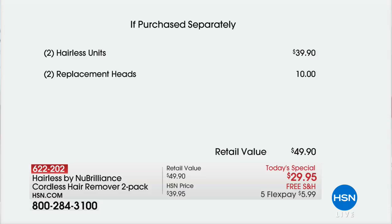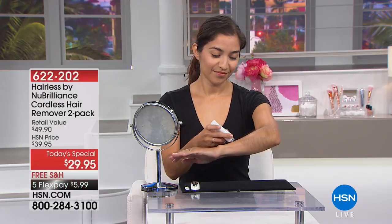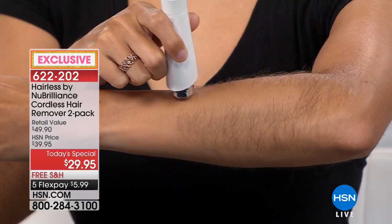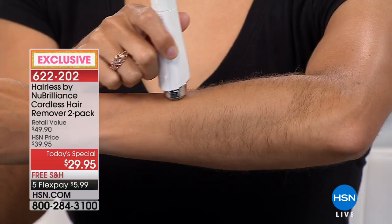And free shipping and handling, and you can get it home for $5.99. You can also get this for an additional Flex, which makes this, if I can do the math, under $5 to get 2 years' worth of pain-free hair removal. Okay, seriously? That was really long hair.